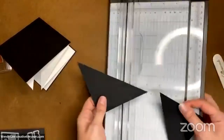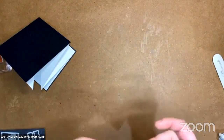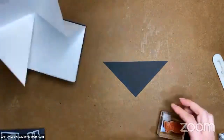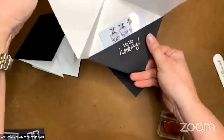So I have a second one to use on another card later. I don't actually need any graduation cards this year, but I've got a couple that I'll be able to use. All right, so next, let's heat emboss because I'm on black and I really like the pop of that. Where did my sample go? There it is. I love the pop of that white on that black, right?